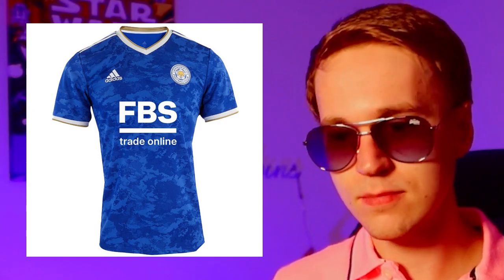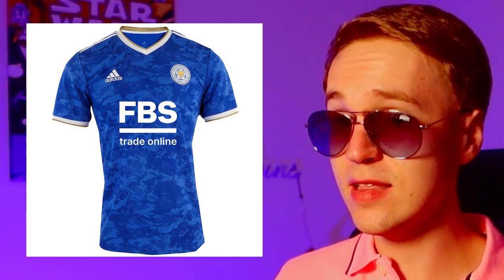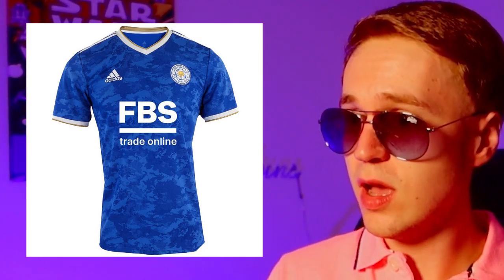This is the most aesthetic, the best looking, just the most jaw-dropping kit, home kit anyway, that the Premier League will be featuring next season. It's Leicester City. This is just lovely. They've done the correct thing Man United did and the opposite of what Liverpool did in respect of the collar and the sleeves.